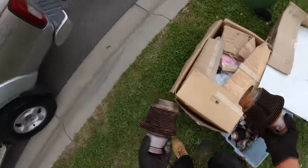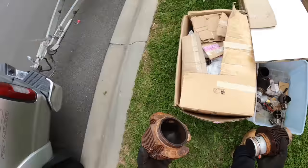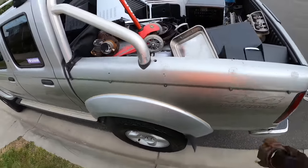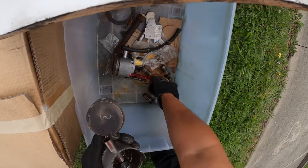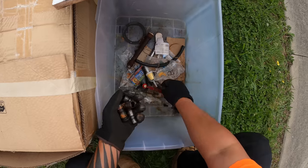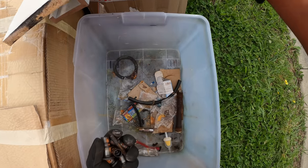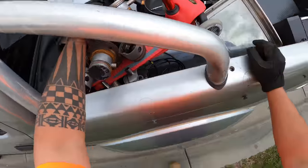Bro, look at it all. Let's go here. What's left? Some pistons. And some thick stuff. Look at that. That's a nice one. What's this? We have cardboard. Yeah, it's really light. And really light. There you go.